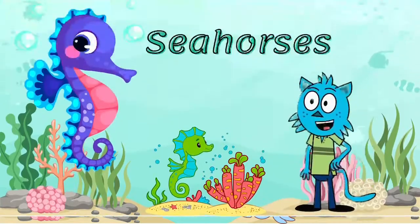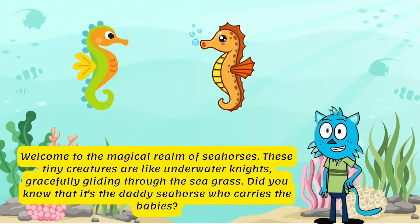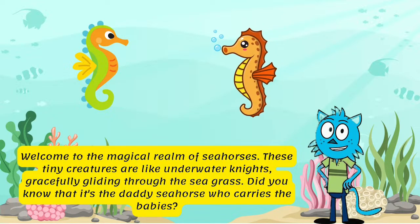Mysterious realms. Seahorses. Welcome to the magical realm of seahorses. These tiny creatures are like underwater knights, gracefully gliding through the seagrass. Did you know that it's the daddy seahorse who carries the babies?